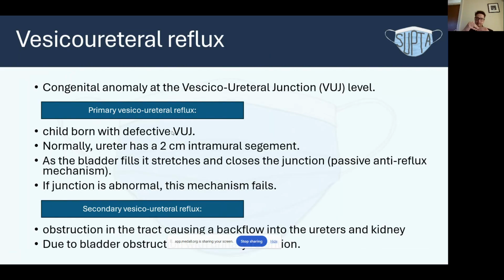Now, if we have a defective junction here, this process is inhibited, so you don't have a normal functioning process here. So when you have a bladder that's filling up, the urine actually flows back up into the ureters in this case, and can flow back up into the kidney. So the whole mechanism basically fails. Now, the secondary vesico-ureteral reflux is basically an obstruction in the tract itself, and that causes backflow into the ureters and into the kidney.